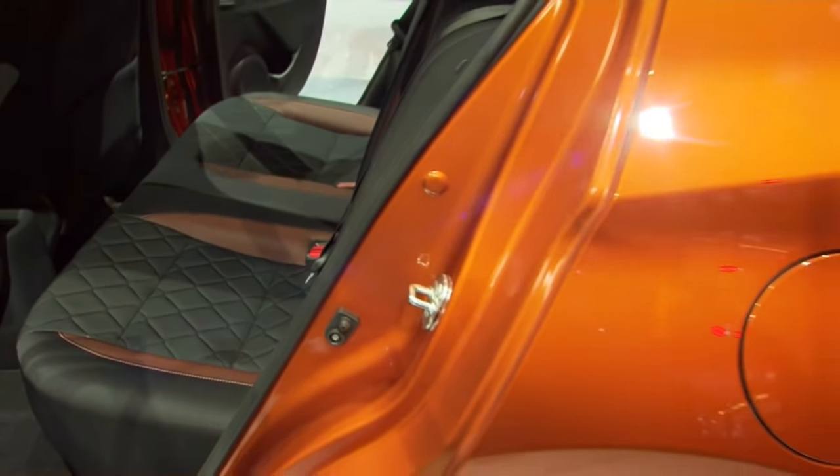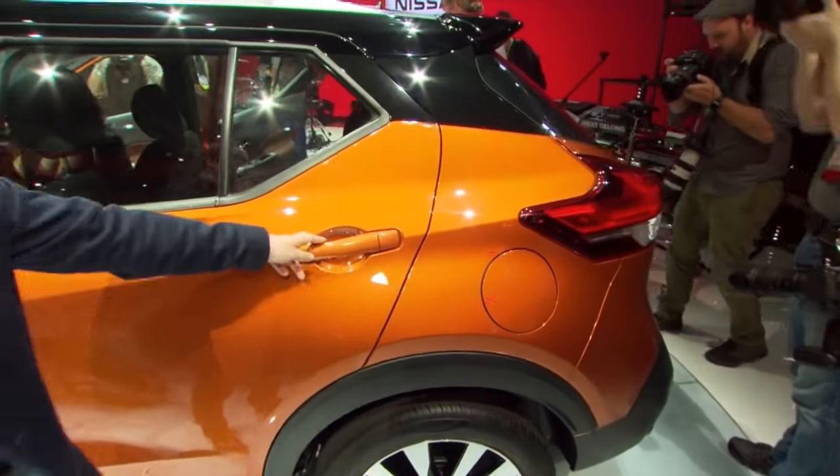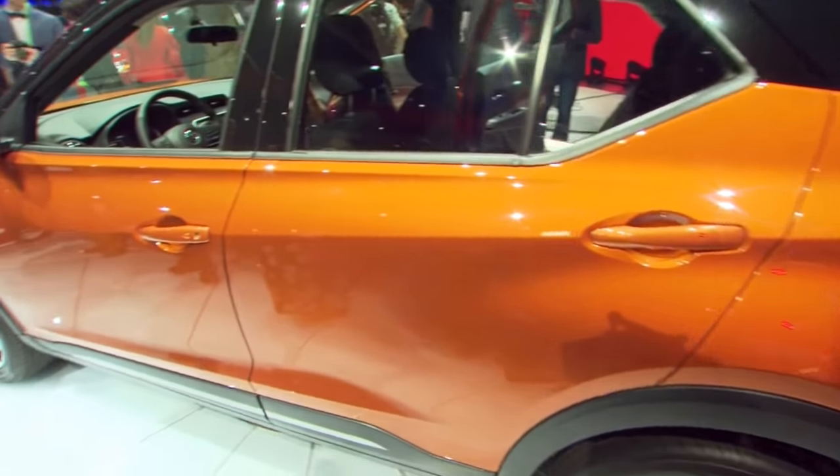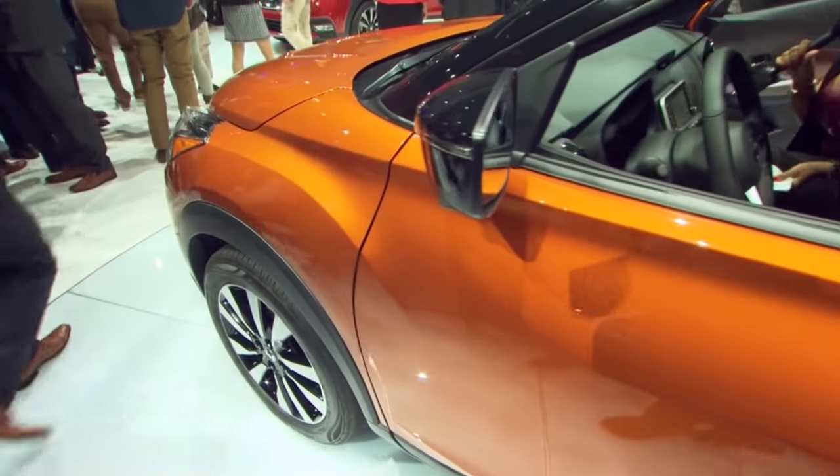This Nissan Kicks comes available, like I said, in 5 expressive style colors, which people are really loving. Not to mention, I'm looking at media just flocking all around it because they're getting a chance to see it for the first time with us, which really makes this extra special.